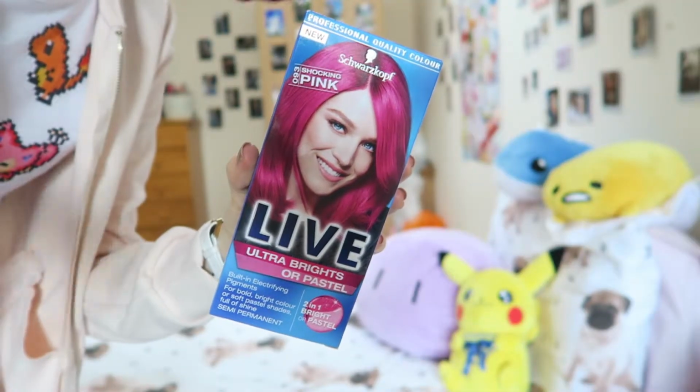Yeah, I just find it stains everything, and it's a nightmare. It was a very nice colour, but I was happy that I found this one, and also I can get this in Boots or Superdrug, so it's a lot easier to get hold of. So this is the Schwarzkopf Live XXL dye. This is in Shocking Pink number 93.